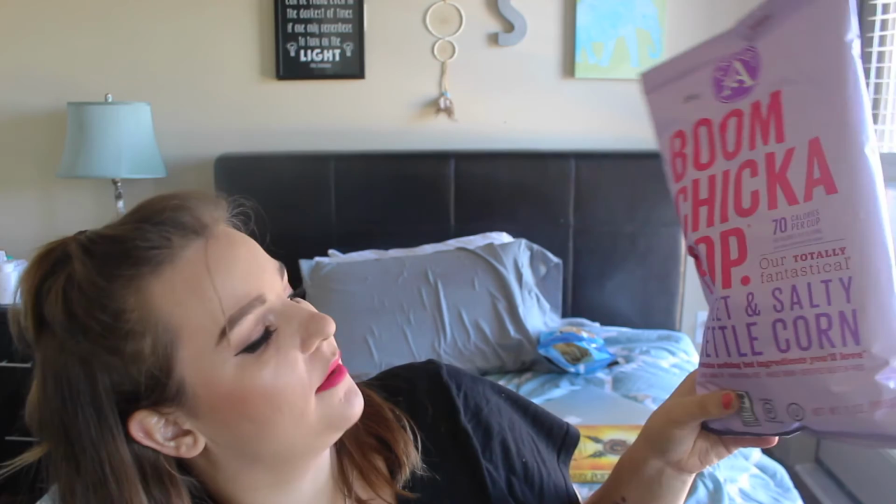So for some randos, I have some food. This is the Boom Chicka Pop by Angie's. They have a bunch of different flavors, but this is the Kettle Corn, and this is my favorite. It's in the purple bag. I have tried the other ones. This is by far my favorite. I love it. This is not an open bag, but I have bought probably about 10 of these.